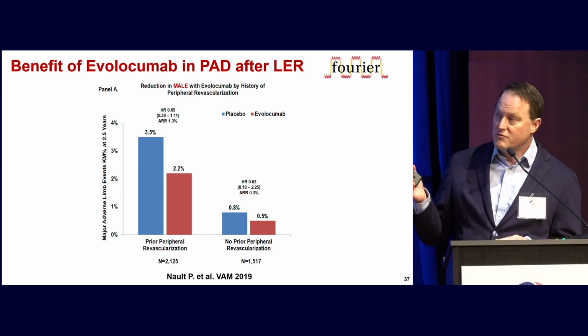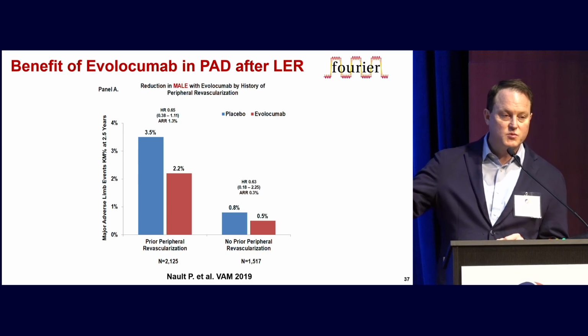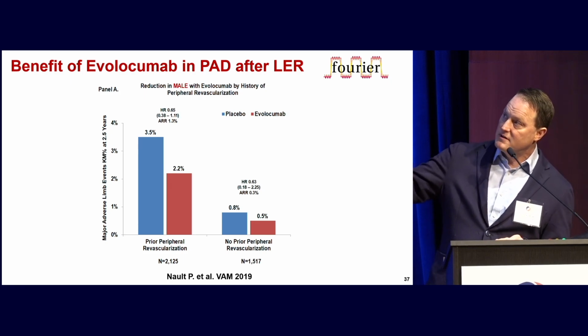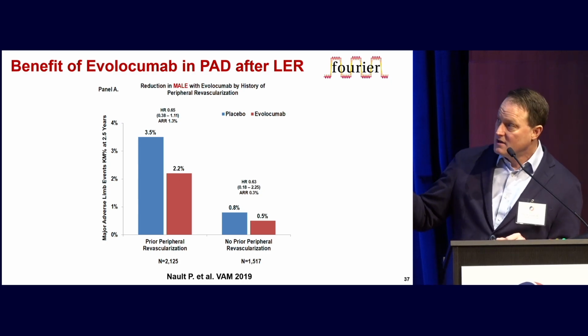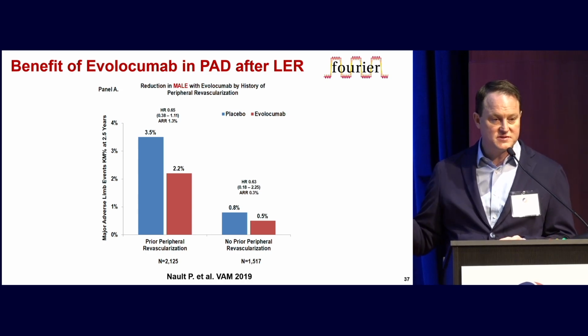There was a significant reduction with evolocumab. And you can see on the left side, the PAD patients with a prior peripheral revascularization had a higher risk of major adverse limb events and a greater absolute benefit, 1.3% absolute risk reduction, versus those PAD patients who'd never had a revasc who were lower risk. But there's no effect modification, right? The hazard ratios are exactly the same.